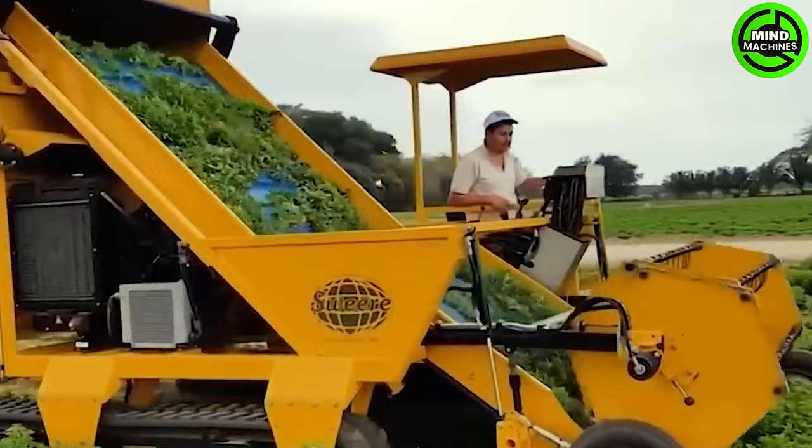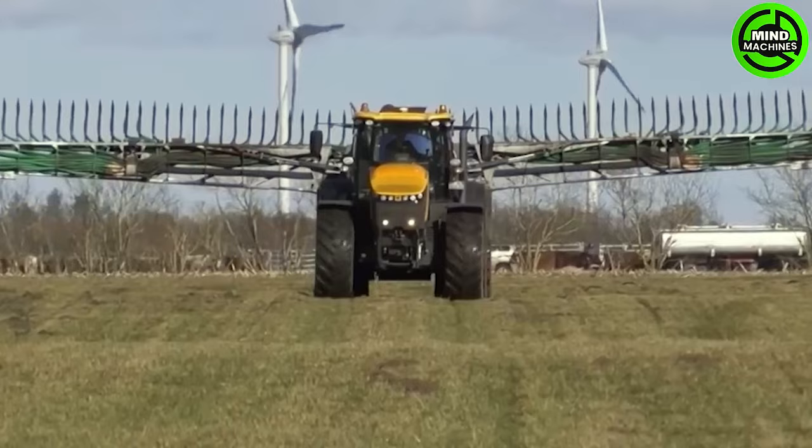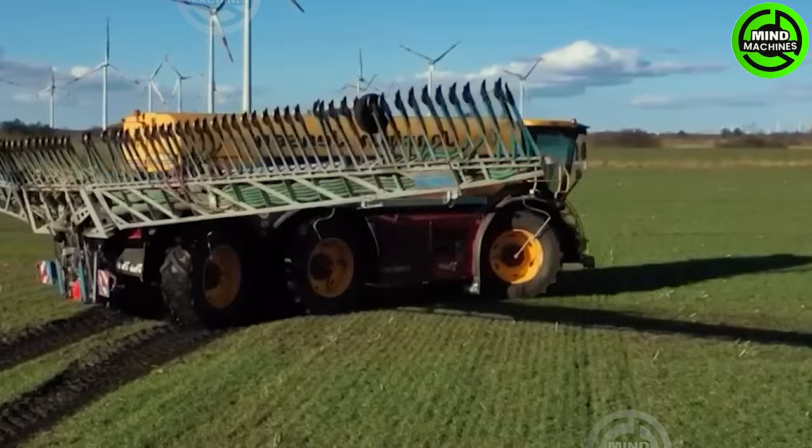This herb harvester works wonders, an amazing tool for culinary enthusiasts. In just one go, this fertilizer spreader ensures even distribution. It's truly a perfect tool for nourishing crops.